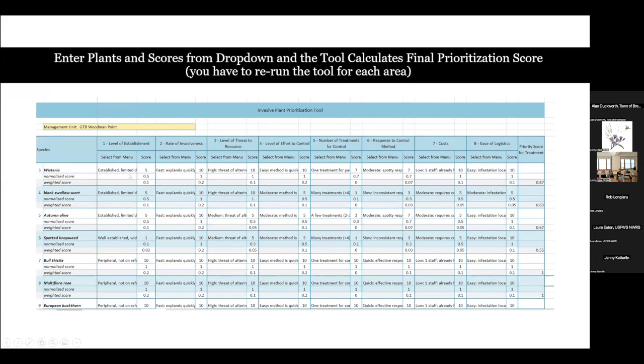And then for each area, you have to run this separately. For each area, you list out the plants that you have. You use a drop down to fill in the scores, and then it prioritizes the plants for you. And then they can also PDF this result and put that on ServCat.